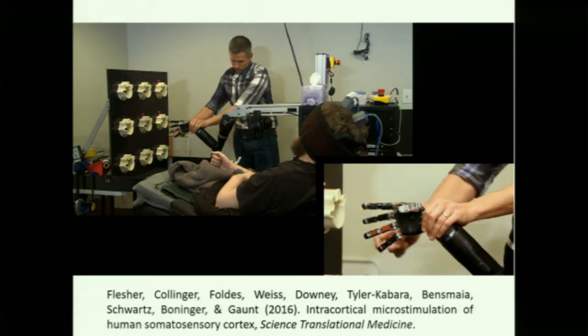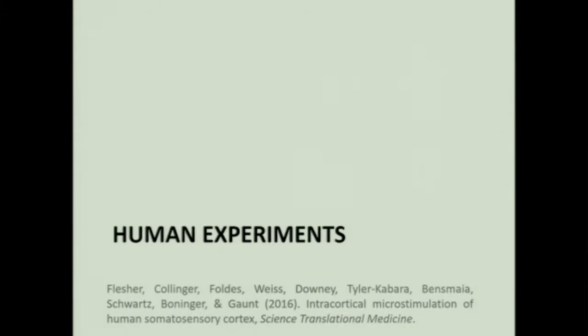Actually, you know what? Let me step back for 1 second. How is this stuff that I showed you implemented in a human, right? So unlike the monkeys, the humans are tetraplegics, so we can't map out their receptive fields, but they have language. So the idea is you take an electrode, let's say electrode 35, you electrically stimulate through electrode 35, and you ask the patient, where did you feel that? The patient will now be able to report where they felt it.